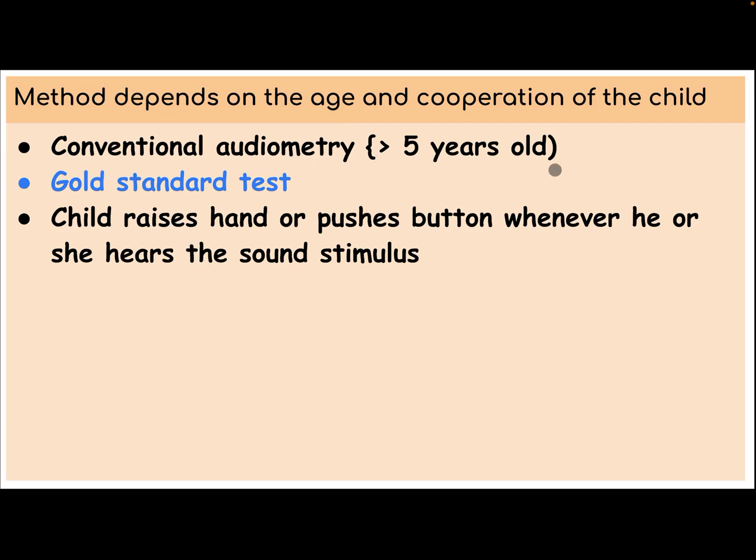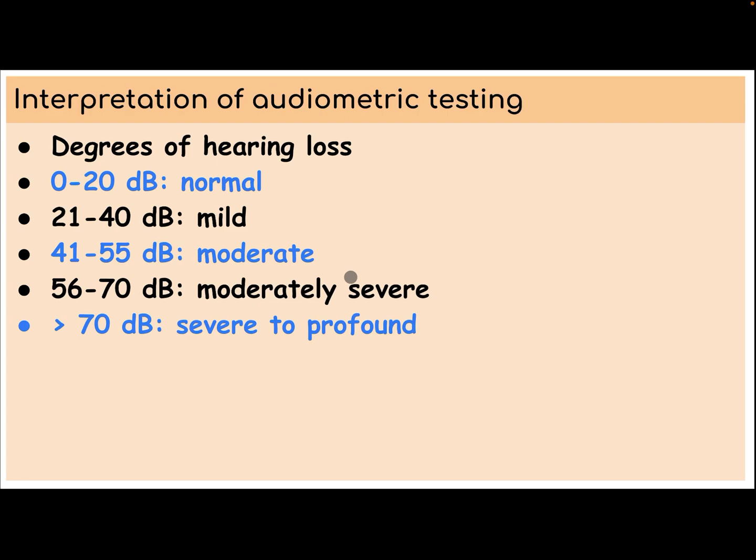Conventional audiometry, for more than 5 years old, is the gold standard test. Child raises hand or pushes button whenever he or she hears the sound stimulus.